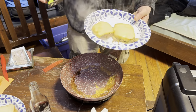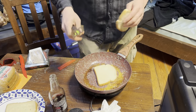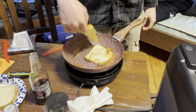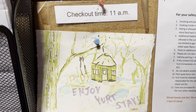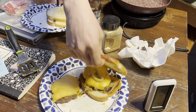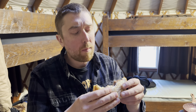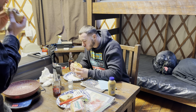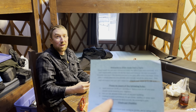Like this, right? Now we're going to toast these bad boys. Ooh. Right in the freaking grease. It's good stuff. Mmm. Show it. Mmm. So good. Joel says, number three is cooking in the yurt is prohibited.